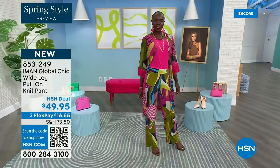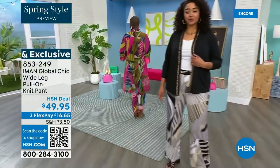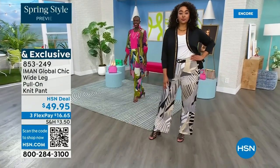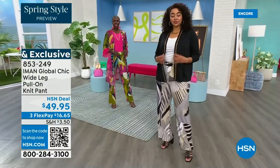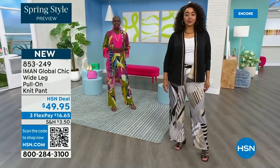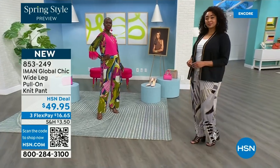It is flying out of here because when you can spend $16 and some change for a beautiful, either average or petite, throw it in the wash, throw it in the dryer, it looks like a palazzo pant you'd have to send to the cleaner. And these are not thin. What I love is I can wear Iman's pieces. It's not showing every lump and bump.